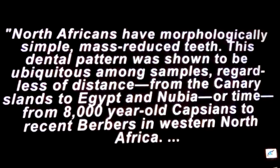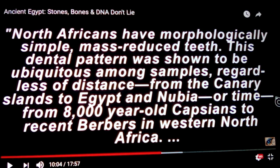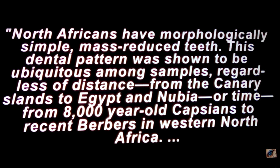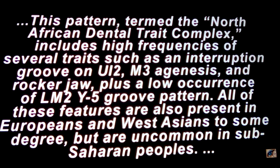So you find this sweeping into there and people coming in and the change they had, but there were earlier ones too. North Africans have a morphological sample, mass-reduced teeth. This dental pattern was shown to be ubiquitous among samples regardless of distance, from the Canary Islands to Egypt and Nubia, or time, from 8,000-year-old Capsians to recent Berbers in western North Africa. They all have this same cranial form, and there's what's known as the Mediterranean dental pattern, and so on, that these people who are way into the bones have latched onto. A lot of people were slightly buck-toothed in the area there, had a slight overbite, and so on.